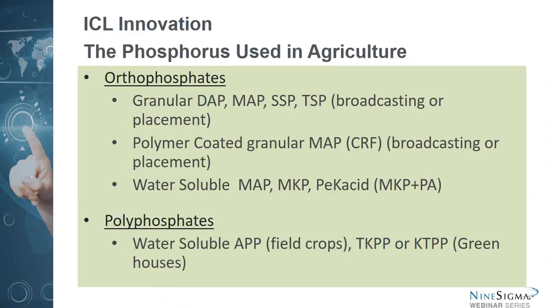Usually these granules are either broadcast or placed near the root system. With a polymer-coated granular, it's mainly MAP and sometimes DAP which are coated. Our company is coating MAP. Usually those products are either broadcast in a rainy region or heavily irrigated region, or placed near the root system. Many companies are also selling water-soluble fertilizers based on phosphate, like MAP, MKP, sometimes even phosphoric acid. We are also selling Pecacid, which is a special brand, a mix between MKP and phosphoric acid. It's actually a solid water-soluble phosphoric acid, more or less, with a little bit of potassium.